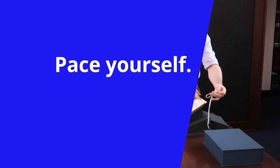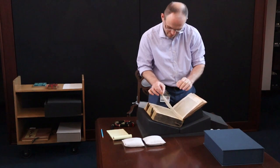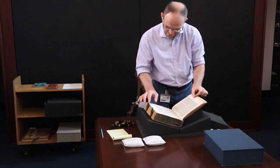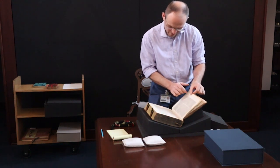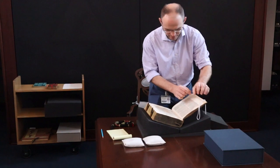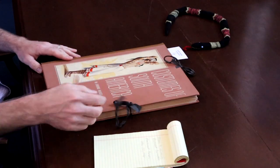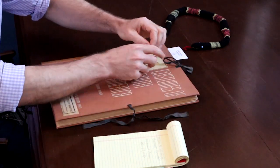Researching with rare materials takes time. Move at a pace that lets you anticipate how the book's pages or binding will move so that it remains supported. This will also help you notice anything that might be an obstacle, like a book snake still on a page, or a clasp on a binding. This will help you use the book and also put it back the way it came.